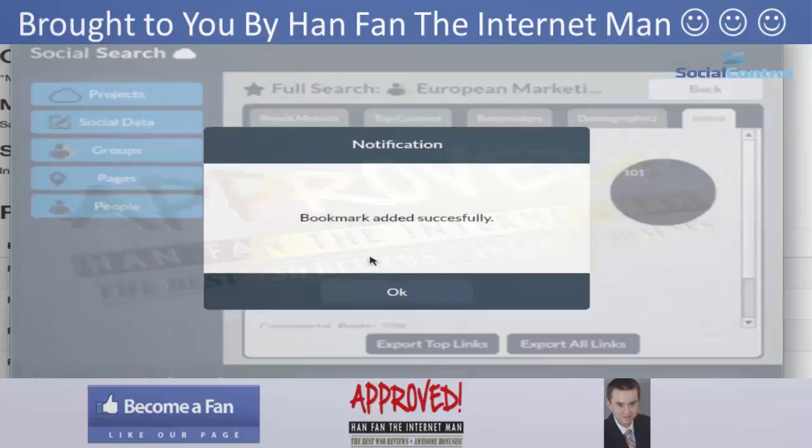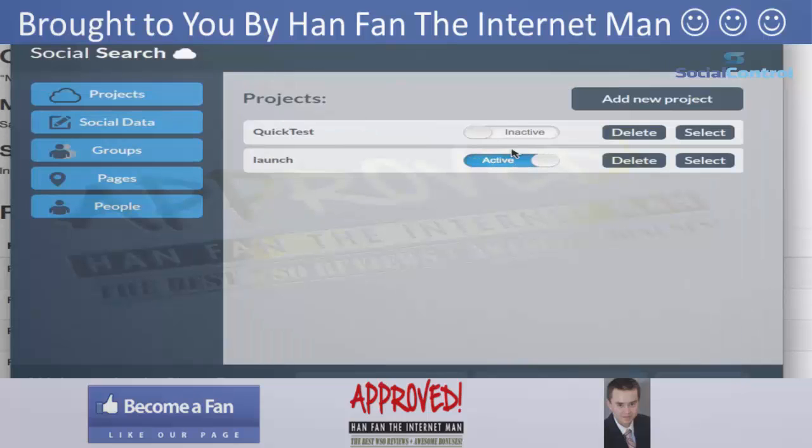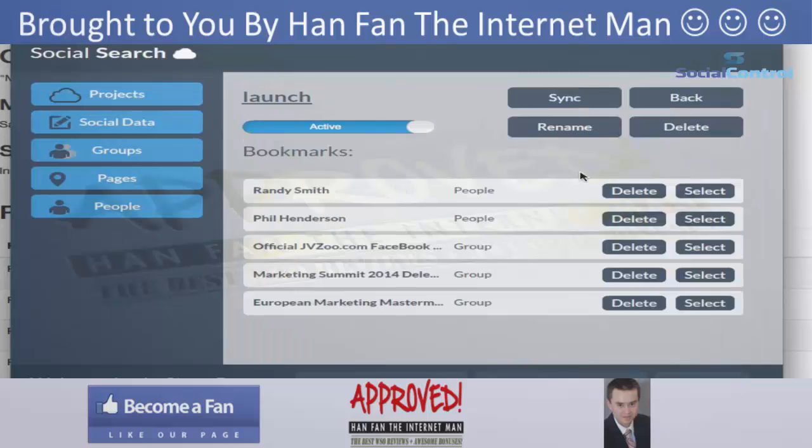So we'll just bookmark this here, make sure it's all shared in there. And what we can do is just go to projects, okay, and just select here. And we can see all the data that we've got. We can investigate it more by clicking select. This has also gone straight over to the cloud app that I showed you a little early on.